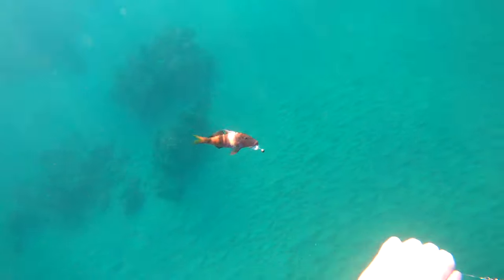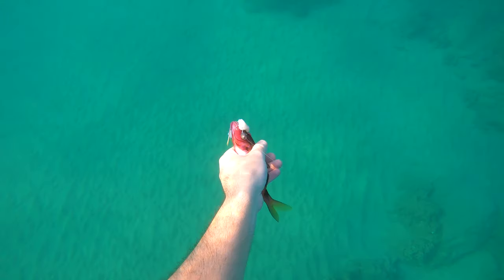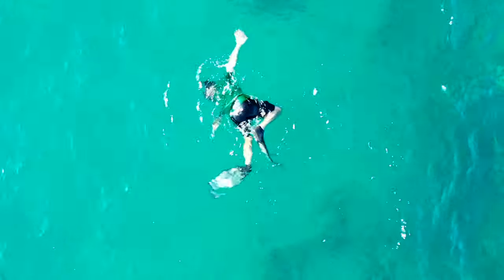This right here was a 5-inch many bar goatfish or moano. It was too small to keep, but fishing underwater like this is so much fun. And this 7-Eleven rod and reel turned out to be the perfect size. It's super manageable underwater.